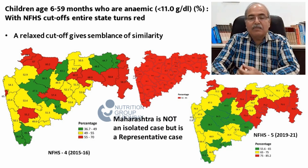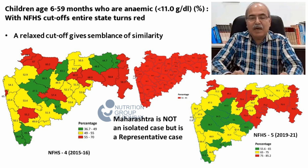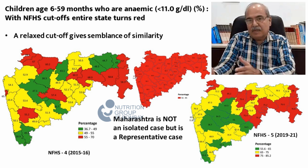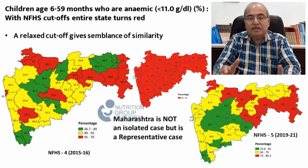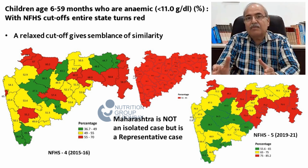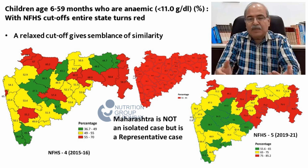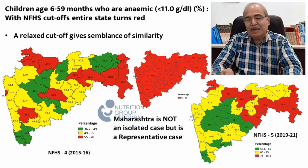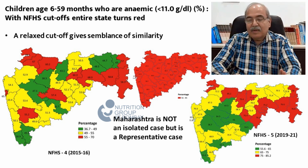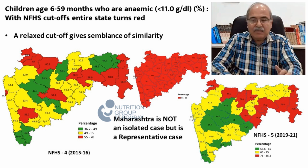We now come to anemia. We have seen at the all India level that NFHS5 data has shown a sharp increase in anemia. And for Maharashtra, we have done a slightly different way of visualizing the map. If we keep the NFHS4 cutoffs as the same, the entire state goes red. Because more than 55% of children in the 6 to 59 months being anemic, that happens across the state. So another map gives a slightly different perspective as to how much relaxation in the cutoff can you give. It's like grace marks so that more children pass. If you do that, then there's a very different cutoff, not a very happy situation, but it gives us a semblance of similarity. But then this is something which one needs to worry about.